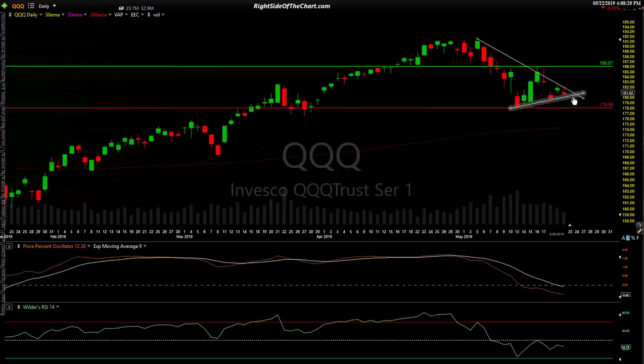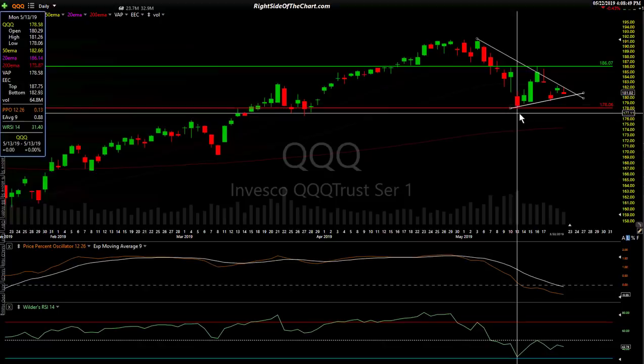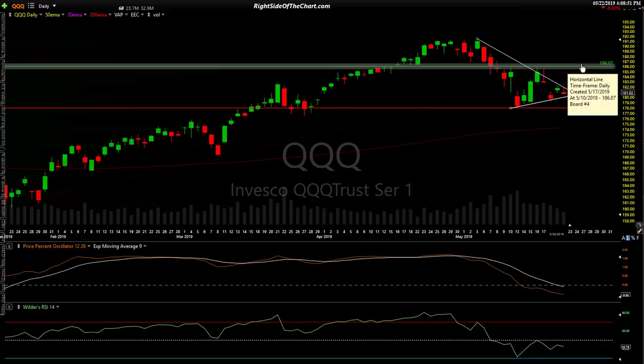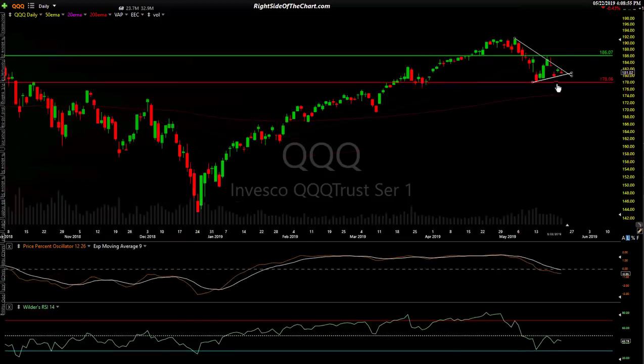There's a downtrend line on QQQ, similar, not exactly the same. This is not so much a symmetrical triangle, just a different shaped triangle pattern. The Qs have been a little weaker recently, still closer to the lower end of the trading range, with 178 as key support at the bottom, from the lows of Monday the 13th, and about 186 at the top. So until we get a definitive break, we could have more noise within this range, but stay flexible and be ready to move.